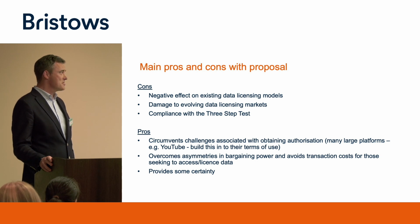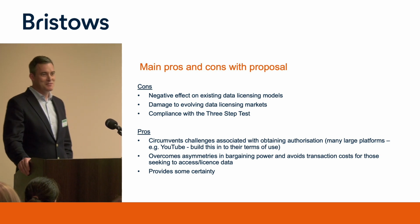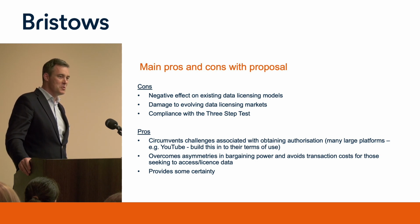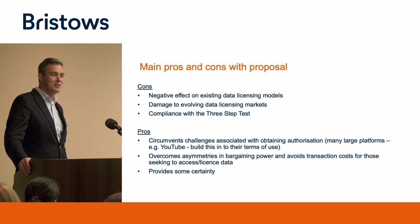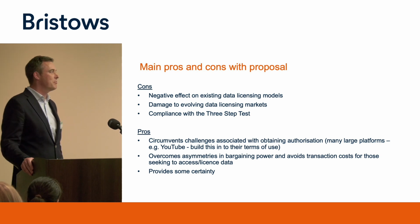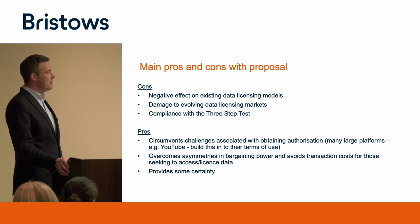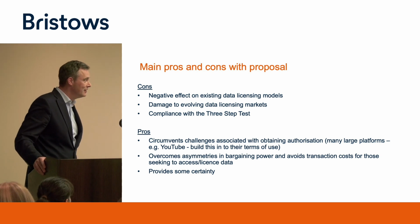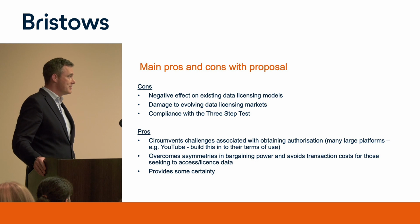On the positive side, it obviously circumvents the problems with getting authorizations. You can just go and take what you want and not pay for it. There are the likes of YouTube already sort of factor into their terms of use that they can use the video that you upload for X, Y, and Z purpose. But obviously not everybody is YouTube. YouTube is very large and pretty much has a very strong bargaining hand to play. So the idea that you have this very broad exception would certainly level the playing field a bit for some of the smaller players. Hence the second bullet point, it overcomes asymmetries in bargaining power, avoids transaction costs because you don't have to enter into licenses, and I suppose also provides some certainty.